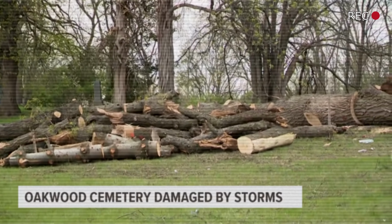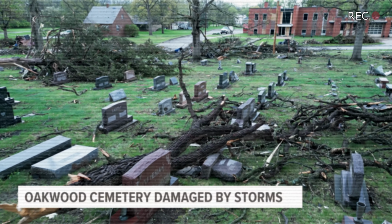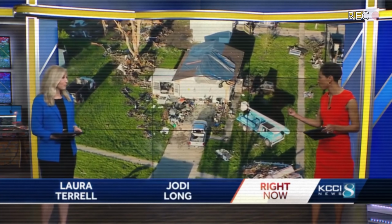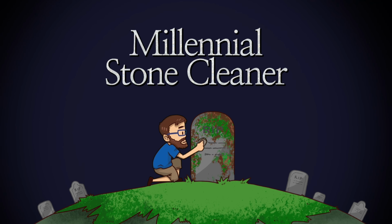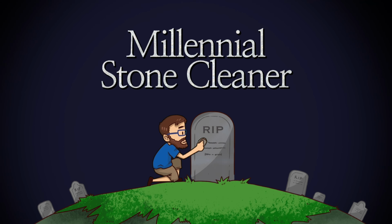Toppled over by the tornado, narrowly missing several of the headstones. After an EF2 tornado slammed into a portion of town. So what happens if your cemetery gets hit by a tornado like this one? Let's talk about what you do next.